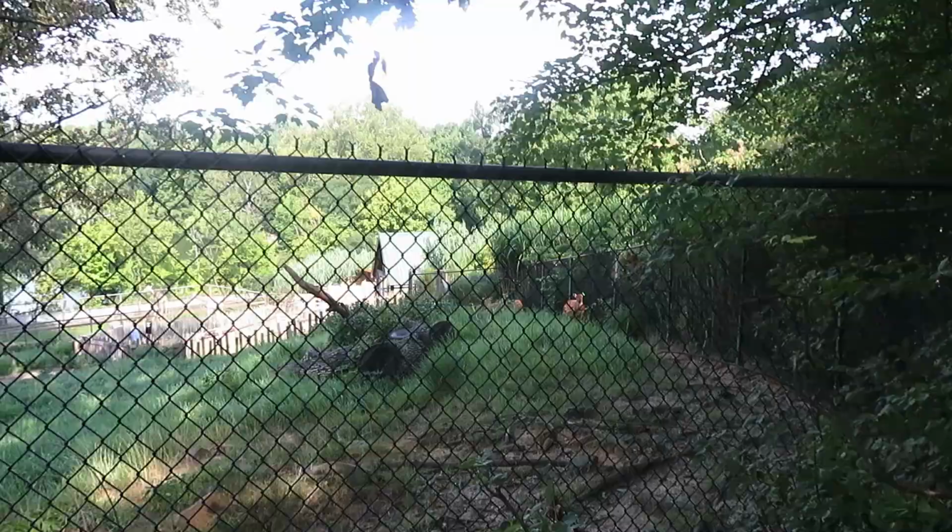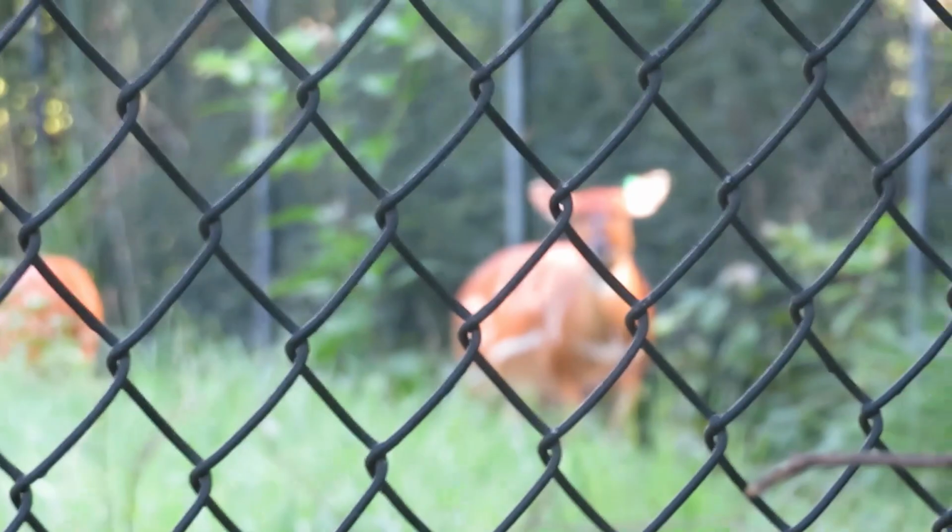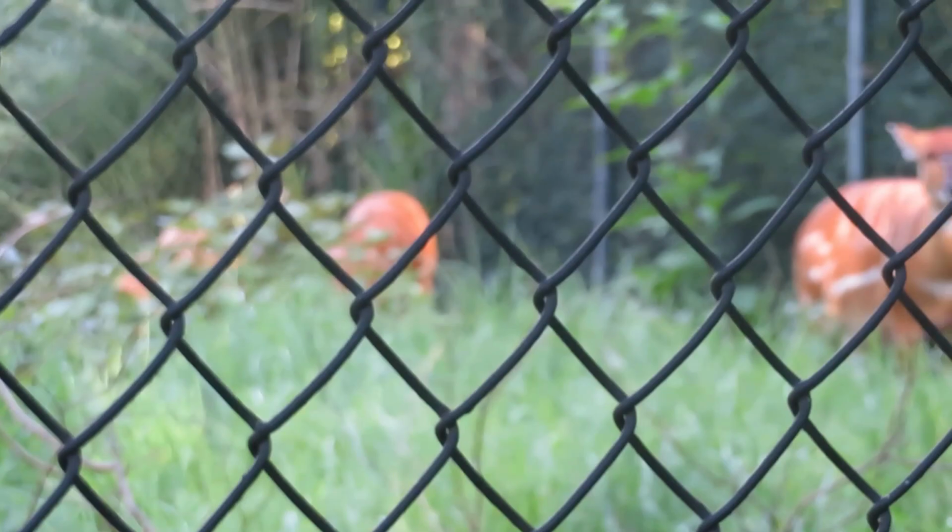Alright, and there's another view of the Sitatunga, and there's the females. A closer view of them from here. There's actually a third one right there. Can't really see them, but they're there.